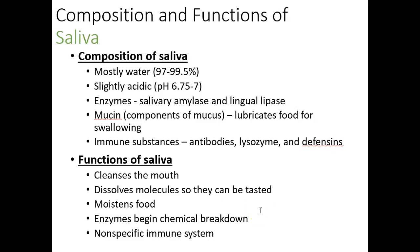Saliva is designed to not just help liquefy food and make it wet so you can propel it down your body, but it's also designed to help break food down. It's mostly water and it's slightly acidic, so it can help facilitate killing of any foreign pathogens. There's an enzyme in it called salivary amylase. Anything that ends with ASE is usually an enzyme, and this is one that breaks down starches, carbs.